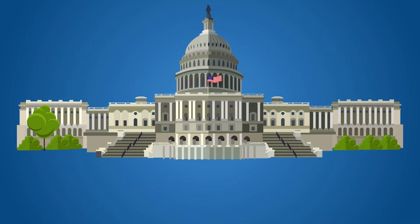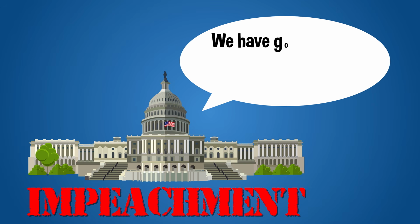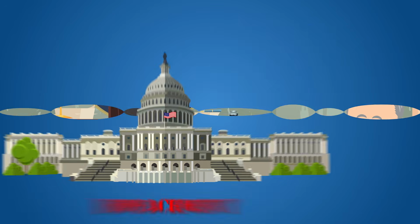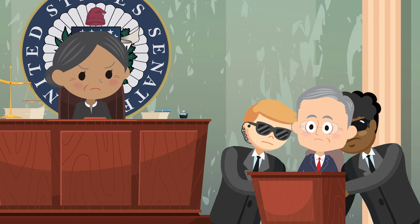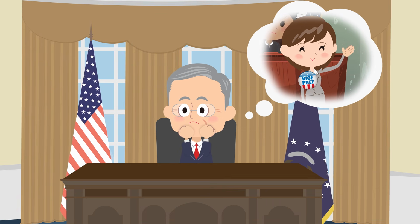That could trigger a process called impeachment, which is a fancy official way for Congress to say, "We have a good reason to believe the president committed a crime." From there, the trial has pretty similar rules to a normal trial for any other person. If the president is found guilty, they are removed from office and the vice president takes over. But it's very rare for that to ever happen.